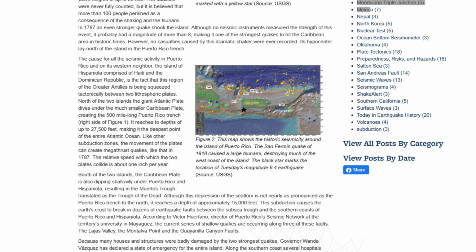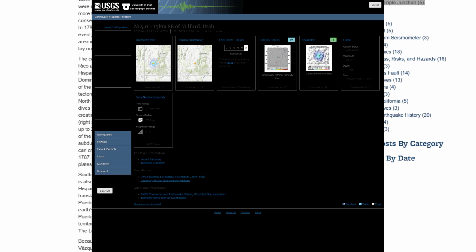So I don't want to read that whole thing because it goes on, and it talks about the islands and how they're dropping and squeezing and all that stuff. So I'm going to leave the link for you guys to read it. I do want to go back over to the Puerto Rico map that I did originally have here before that Utah earthquake struck, and see the area of interest there in Puerto Rico. I was actually pretty prepared before that earthquake struck, so I'm kind of having to go back on this now.